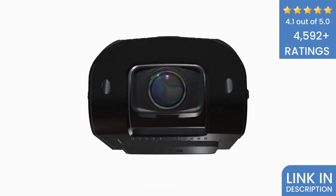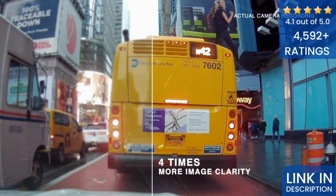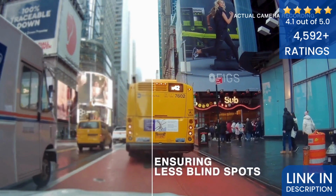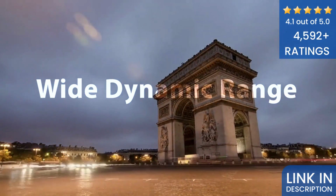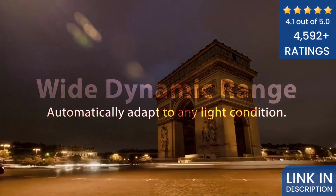With today's most advanced image sensor, it provides up to 4 times more image clarity than previous generations, ensuring less blind spots, more fine details, and outstanding image quality. Using wide dynamic range technology, the V1 can automatically adapt to any light condition, day or night.